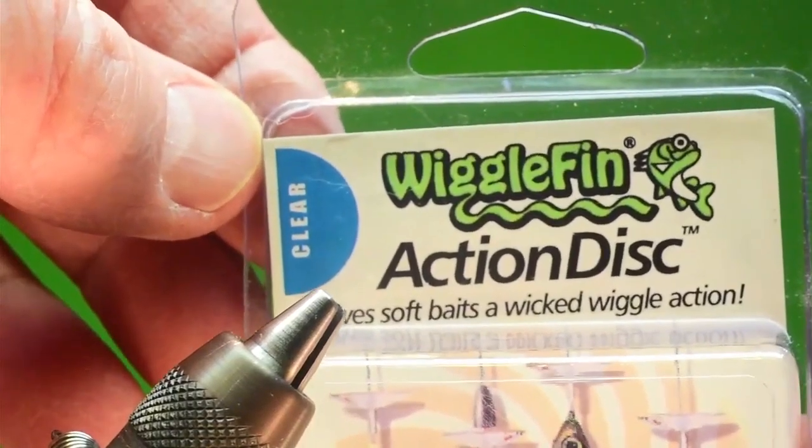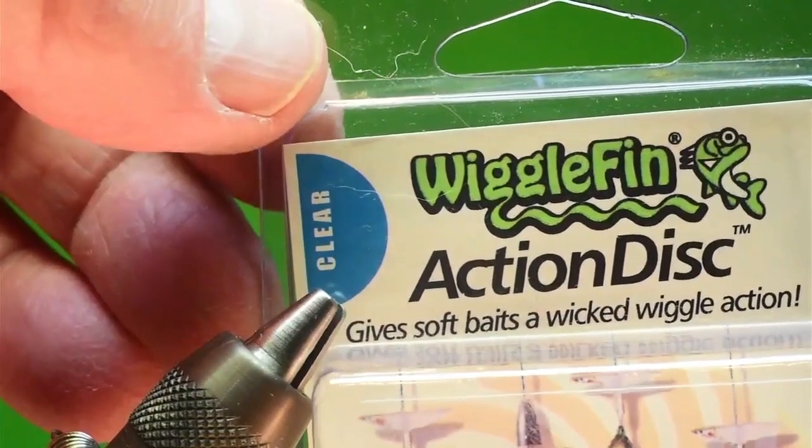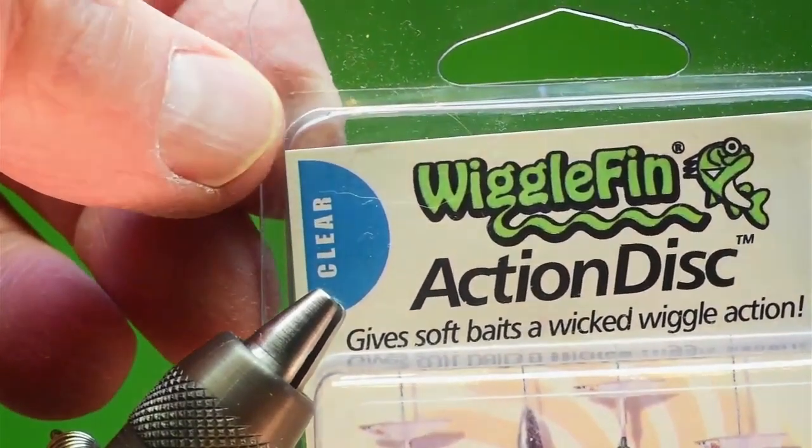And again, it's probably not what some of the purists want to see, but if you really want to catch some fish and do so on your fly rod, it's kind of a little bit of crossover fishing.